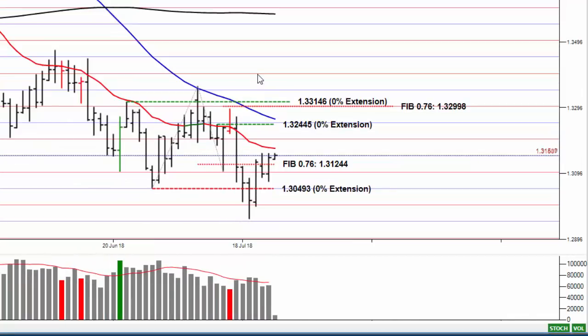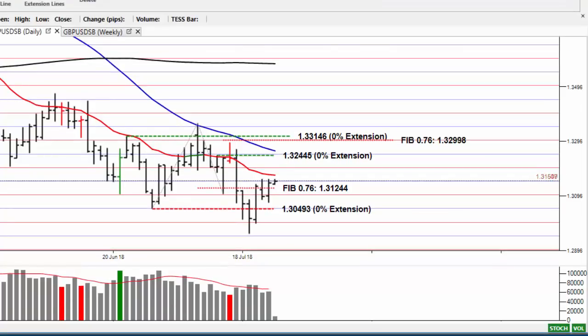So we're starting off with the pound daily chart. Yesterday you can see that the market's moving higher back through the 76% retracement and heading for the 20-bar moving average, also sitting at the 131.50 at the moment. If we come up to here and get an extension, you can see that 131.57 is a resistance area for this market.